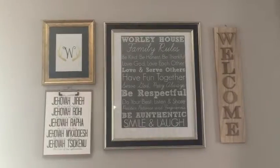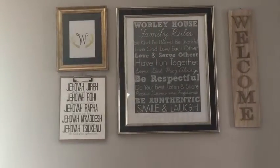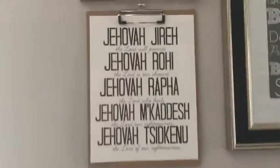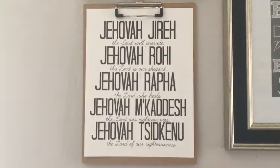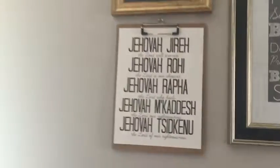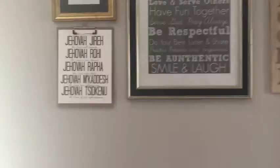I found the W monogram at Kirkland's a while back and the little welcome sign from Target last fall. And so I just love collecting pieces and then seeing what I have and making gallery walls. This little print on the clipboard is the Hebrew names of God, and I made that a while ago and just printed it off and stuck it on the clipboard. And I kind of like the idea of possibly changing it out with other prints.